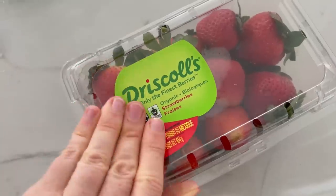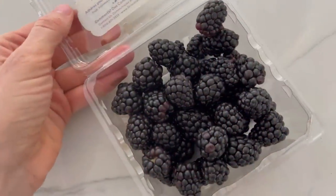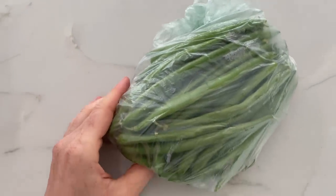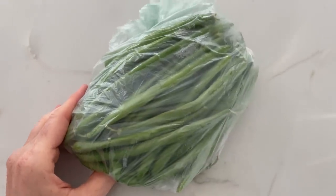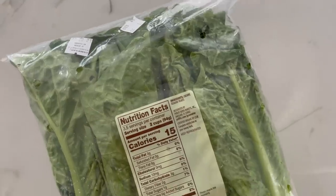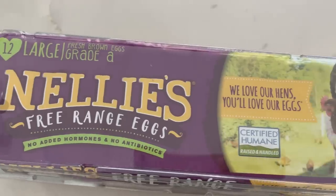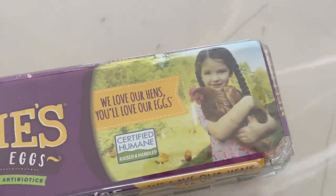And I've got some blueberries. I've got strawberries. We always have lots of fruit in the house. Green beans are a definite favorite of everyone. I love them just plain steamed. The kids are obsessed with them. Little baby O, he could gnaw on a green bean all day, every day. And then finally, we've got some romaine because sometimes I just don't feel like kale or spinach and I just want a crunchy, water-rich salad. And some eggs, which are a total staple in my books.